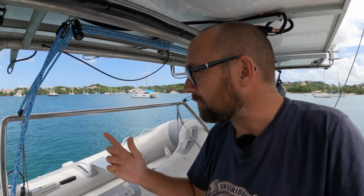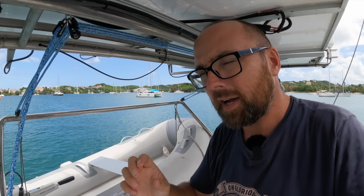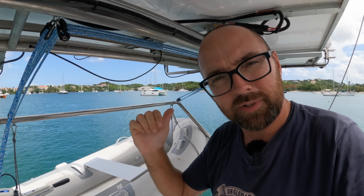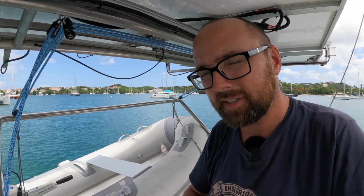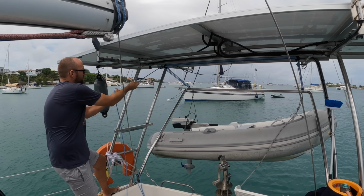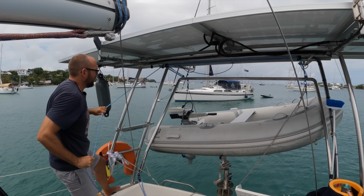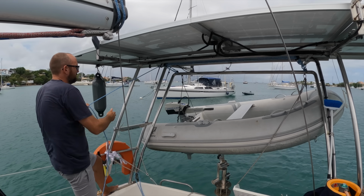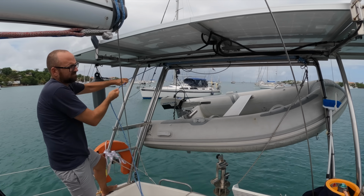I think if I can replace the 2 double blocks out there with slightly beefier double blocks, I might be able to overcome that issue. Unfortunately, the marine store here in Prickly Bay are fresh out of affordable double blocks. They have some from Harken, but they're extremely expensive. For now, we will live with the added friction. It is still a little bit better than before because you're not holding the weight of the dinghy as much as you were before. But yeah, this is not really ideal.